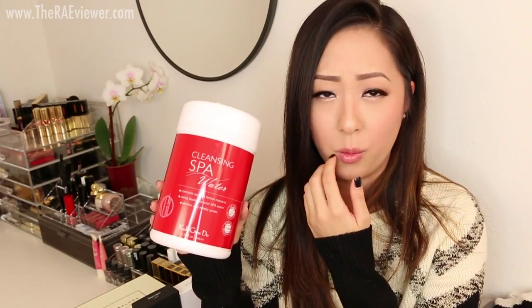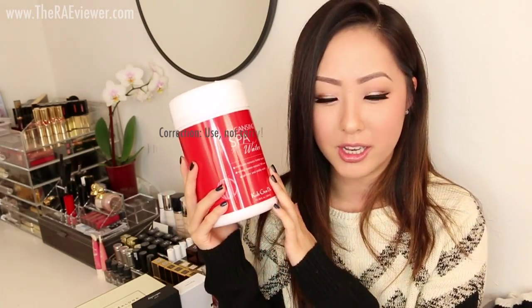Now to remove any makeup residue like powder and foundation, normally I use cleansing oil, but whenever I travel and sometimes when I don't, if I haven't worn a full face of makeup, I'll just simply use a cleansing spa water wipe. I love this large size. It kind of looks like a Clorox wipe dispenser, but I use these a lot, and this comes with quite a few sheets, I believe, 70 cloths individually, and it's a lot easier to carry than the smaller packets.